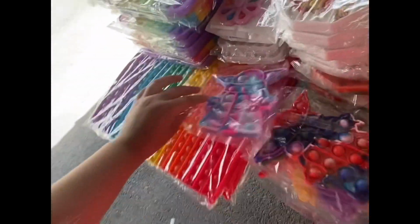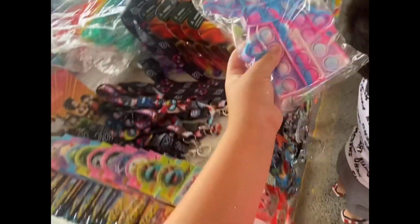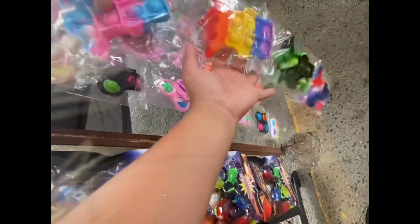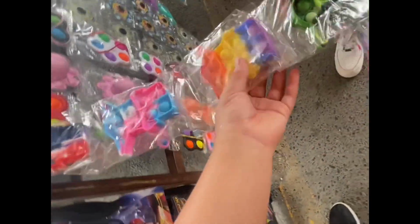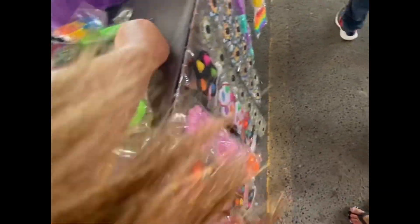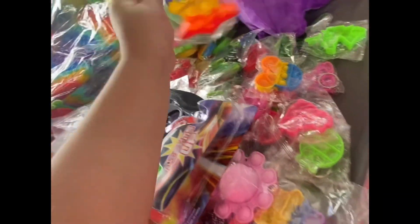Oh my gosh, guys, I have Baby Yoda. Look! Baby Yodas! Show those, look, they have mini baby Yodas. Oh, look, they even have a green one. And then they have the octopus. They have pea poppers, mini Mickey Mouse, mini baby Yoda.